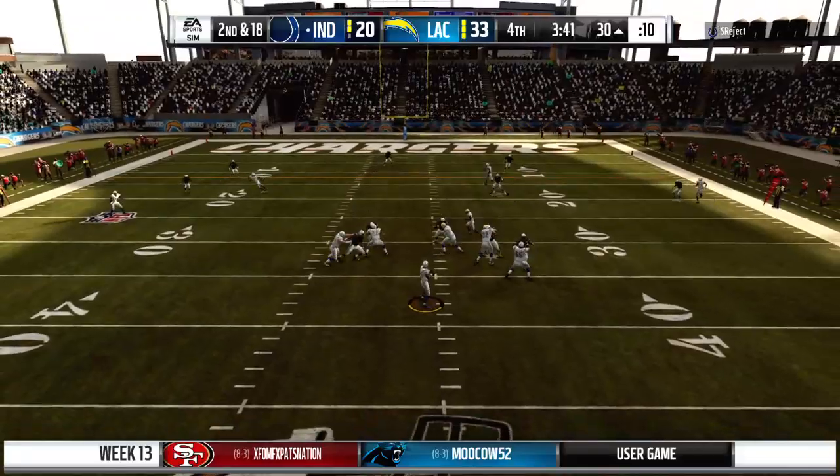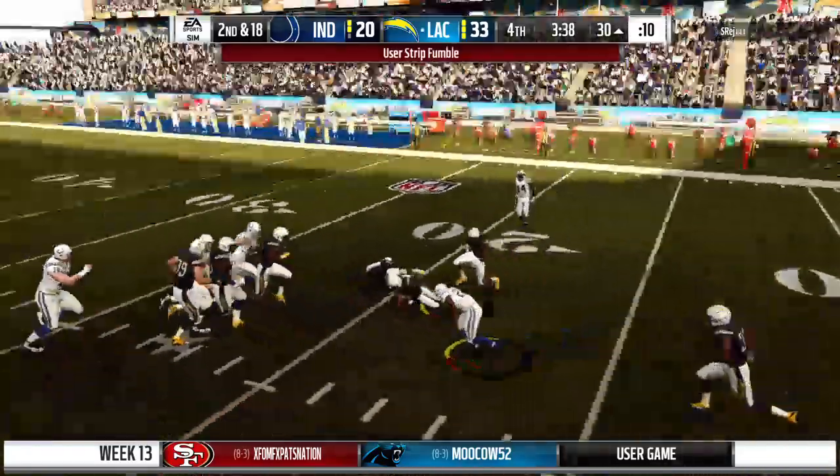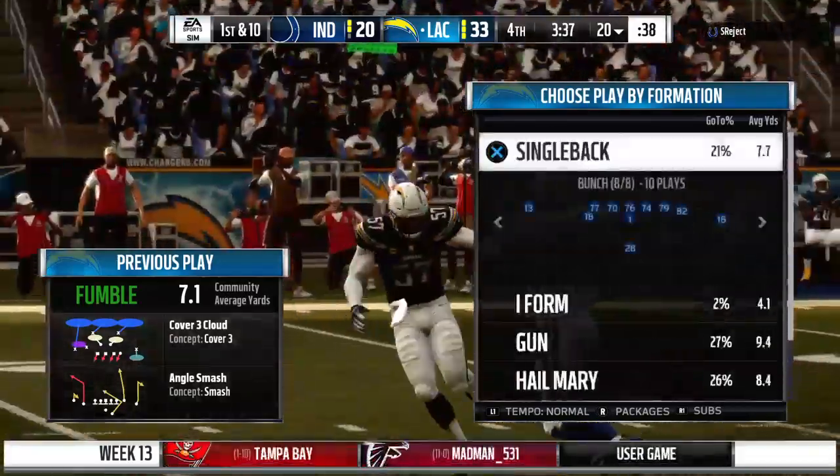To throw is long. To throw on second down. Now he'll dump it underneath to his running back. Complete. Ingram churning. He lost the football. And this is recovered by the Chargers.